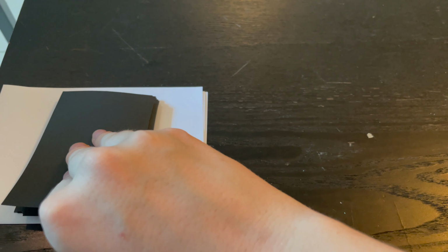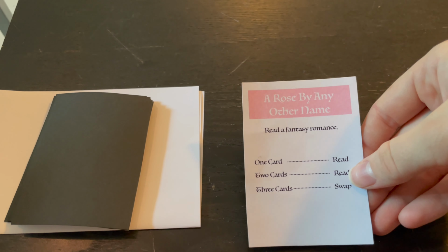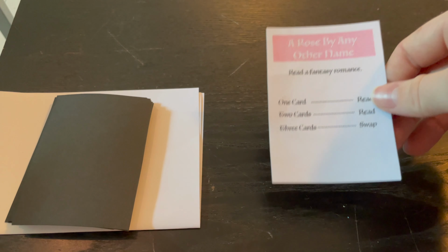Card number 3. Please be good to me. Yes. A Rose by Any Other Name. Read a fantasy romance. Ooh, see what I can find for that.